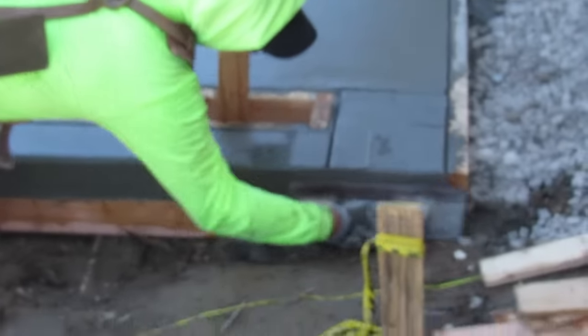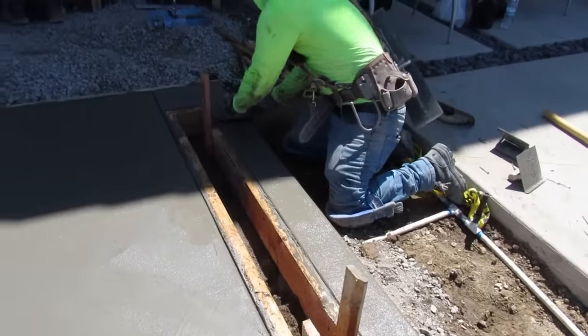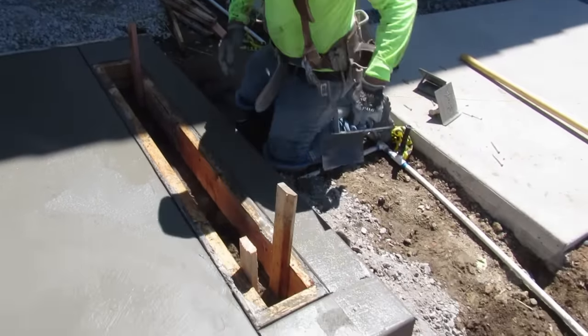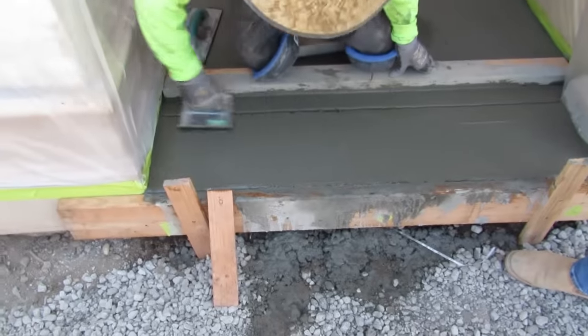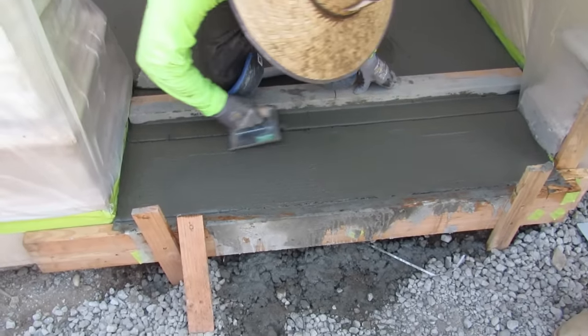Stamping and all that, no one does that out here. I never get calls for that. I don't even really see it being done very much. You know, who wants to seal it and have the maintenance of resealing it, and the color fades out? It looks terrible. In 10 years, this will look incredible.